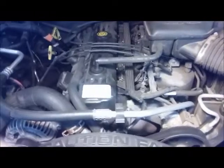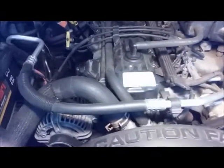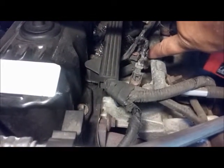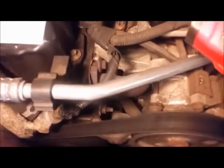P0302 and P0306. So I have been researching and trying to find out. Those codes are related to the injector, a bad fuel injector, and you can see these are the fuel injectors. This is the fuel intake line, and these are the fuel injectors. So here is your first injector, second injector, and that goes through.